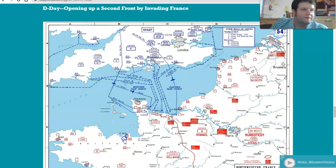Anyways, the city of Calais, which is in this area. Well, wait, no. Calais is up here. Sorry. Calais is up here. The Allies actually invaded down here at Normandy. Calais is the closest point between the British Isles, the cliffs of Dover, and the European continent with France. And so the Nazis were conditioned to expect an attack from Calais from the sea, but instead we attacked via Normandy.